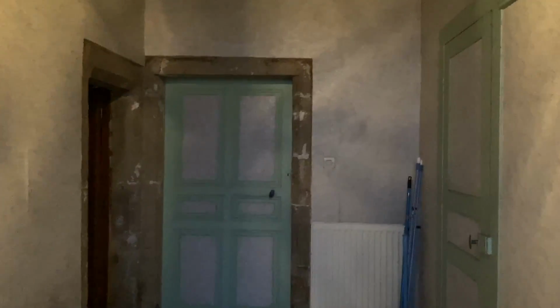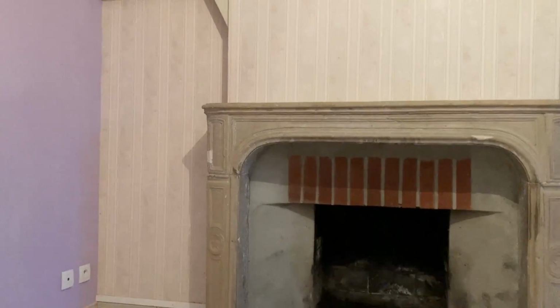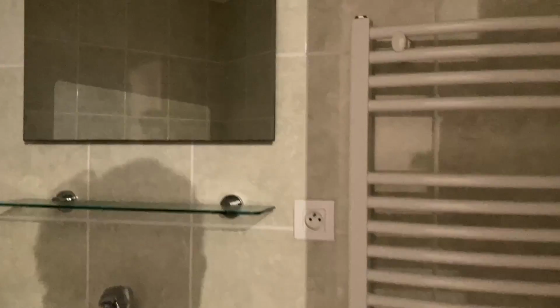The little wooden cabinet for the electric meter with a door here. So this is the hallway. An old coat peg on the side. Door here. Here you have a little kind of lounge with an old stone fireplace here. And the fireplace works well. It's small, window, central heating again, and you have a little bathroom here.